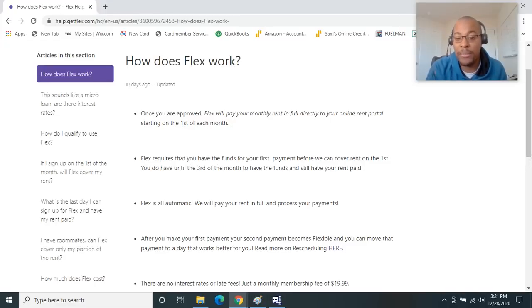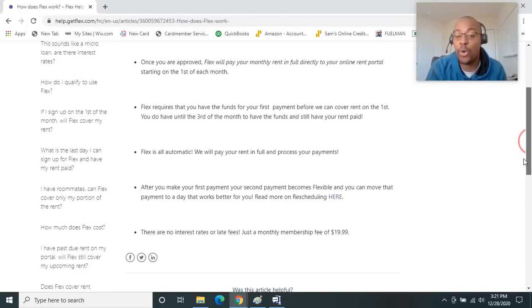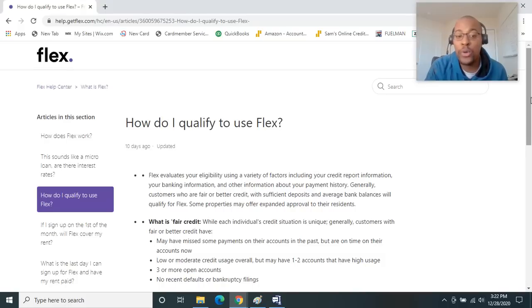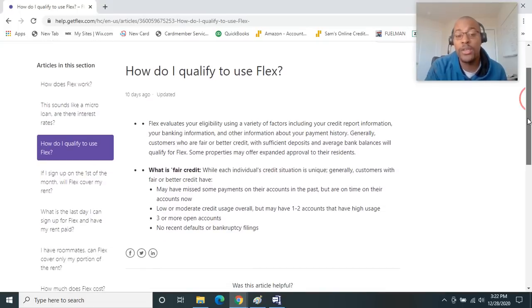After you make your first payment, your second payment becomes flexible and you can move that payment to the day that works better for you. There's no interest rates or late fees, just a monthly membership fee of $19.99. How do I qualify to use Flex? Flex evaluates your eligibility using a variety of factors, including your credit report information, your banking information, and other information about your payment history. Generally, customers who are fair or better credit with sufficient deposits and average bank balances will qualify for Flex. Some properties may offer expanded approval to their residents.